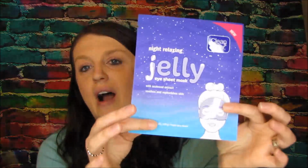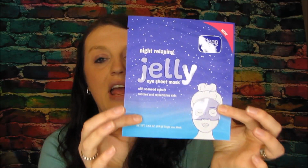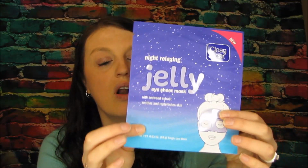Now I got some more good deals for you. So here I got the Clean and Clear Night Relaxing Jelly Eye Mask, okay? This was $2.50 at my store. We have those $2 off coupons that just popped up on coupons.com.